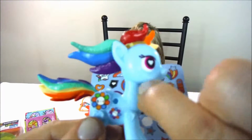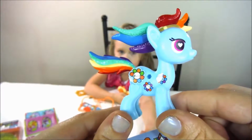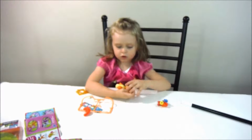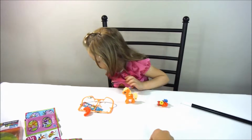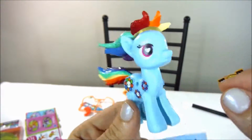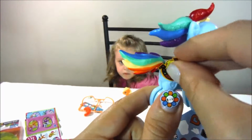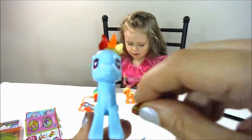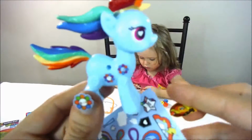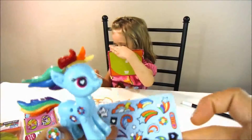And then, Applejack sticker, ta-da. Oh, if you want, that's fine. Thank you. Oops, I spelled it wrong. Applejack. So if I don't want the flower, I can just put Applejack. But see, it's pretty big, so we'll put it somewhere. Yeah, let's put it on there. Ta-da.